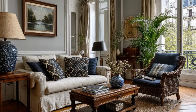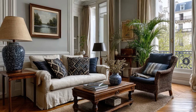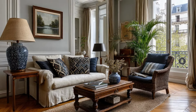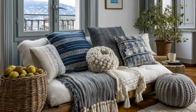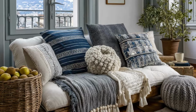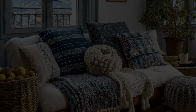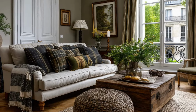Textiles bring warmth and softness throughout the home. Linen curtains, wool rugs, cotton throws, and upholstered seating add layers without overwhelming the space. Parisian interiors rely on texture rather than bold color or pattern. These subtle layers create visual interest while maintaining a calm, cohesive look, perfect for making a small house feel both elegant and inviting.